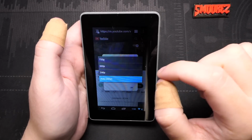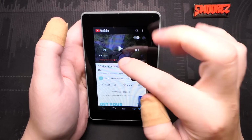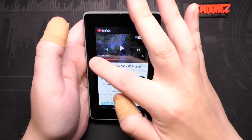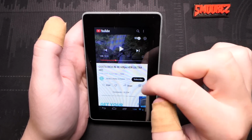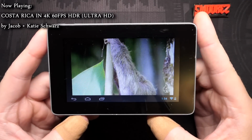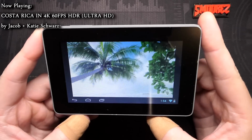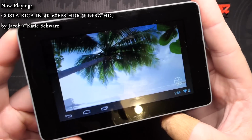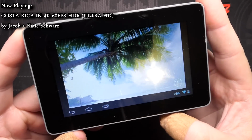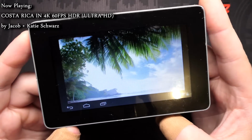Should we just watch it struggle already as it is? Let's do 720p. Also, the thing rebooted a couple of times too, by the way. That happened. Here we go. Wait, what? There's no way that's 720p and it's perfectly fine. Okay, I spoke too soon. Oh, wait.